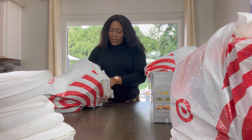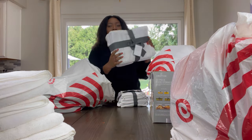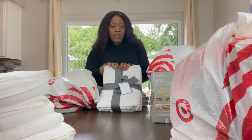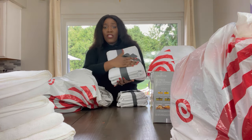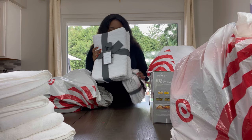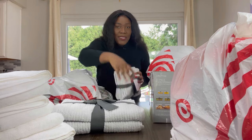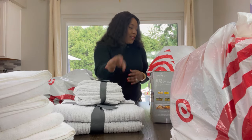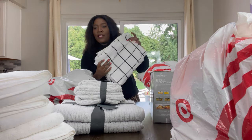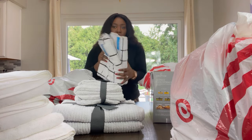And then let's go to gray towels. Here we do have, from the same brand, Threshold, these feel amazing. They have a luxurious feel to them, and you just know that's quality right there. And I can't be mad at the presentation. You can always get me with presentation. So this is the gray, and I did get some black and white ones. So you can just picture what the linen closet will look like. So I have two black and white ones.